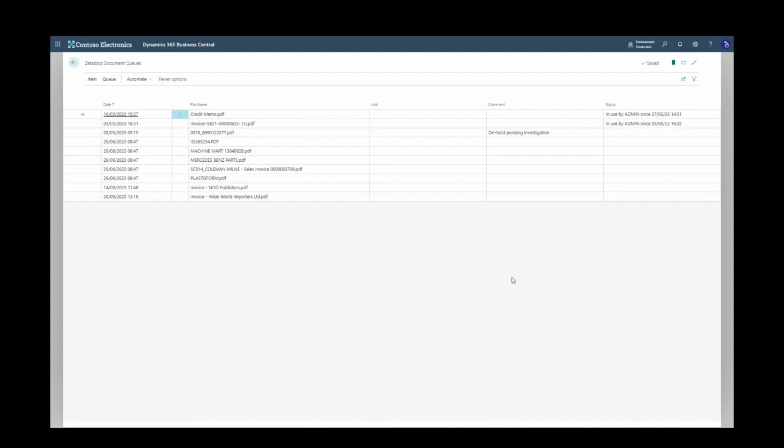Sure, thanks, Greg. So when using Zetadocs AP Automation, all the work is done by the finance team using a document queue within Business Central, as you can see now. This queue essentially is a list of all the invoices that you've received from your vendors or suppliers, in which multiple people within a finance team can work through and process these invoices. There's a number of options around how you get these invoices onto the system, but the way we recommend and the easiest way is for us to automatically pull the invoices that you receive from your suppliers from a particular mailbox. So if you have a particular mailbox they will come into, then Zetadocs can pull those invoices through automatically and place them in this queue.